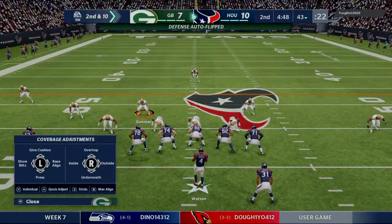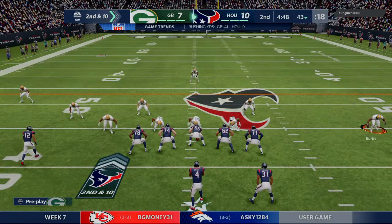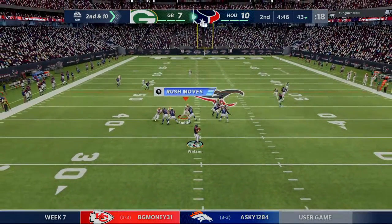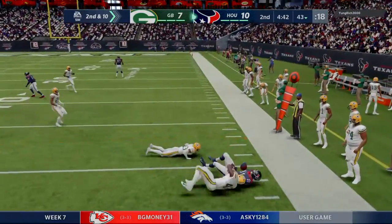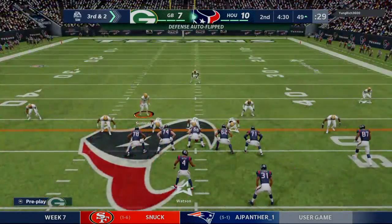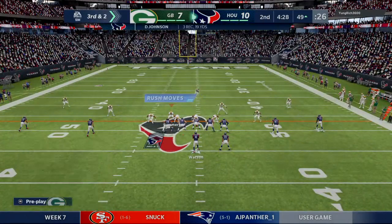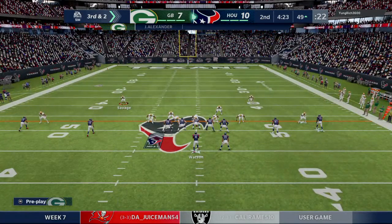So 2nd down, still 10 yards to go. Ball on the 43. Throwing again is Watson. And a catch made by Johnson. That'll leave them with a 3rd and 2 coming up. They got 8 yards there. 2nd down pass play got them 8 yards. Now they've got a 3rd and a couple remaining.